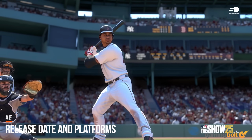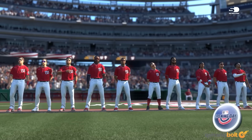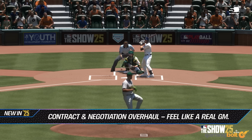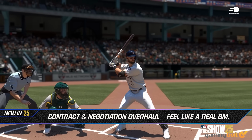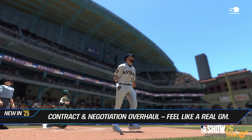Release dates and platforms. MLB The Show is set to release March 18th, with early access coming 4 days earlier on March 14th for those who have pre-ordered. Playable platforms include PlayStation 5, Xbox Series X and S, and Nintendo Switch. Currently, there is no PC version.